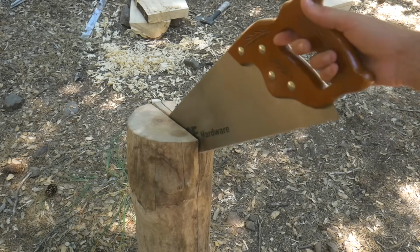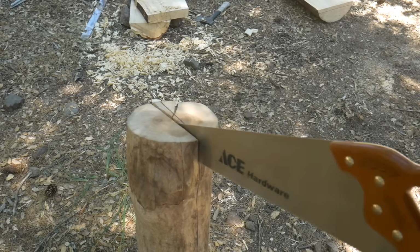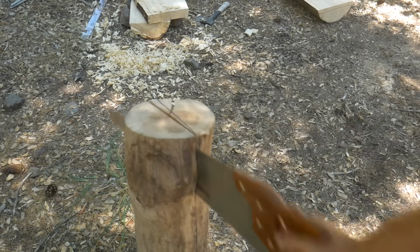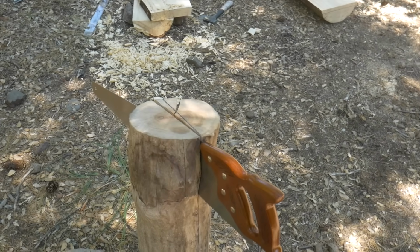Around 2 hours into cutting this maple log, and we've made some insignificant progress. It's not soft. So, I'm gonna go for a swim. Come back to this later.